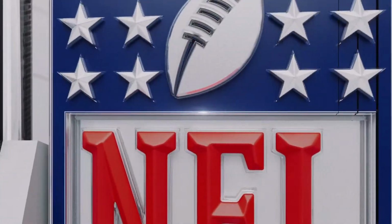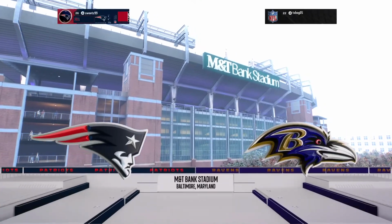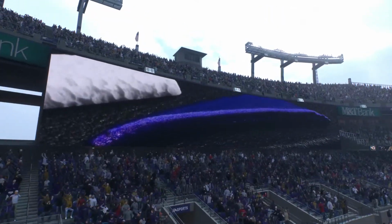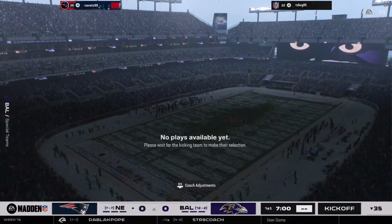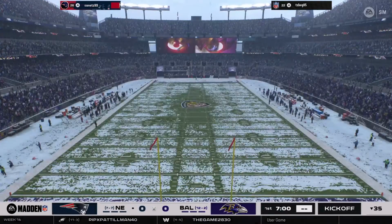Well, from a city that normally gets only about 20 inches of snow a year, they're getting a pretty good wallop right now as we're at M&T Bank Stadium in Baltimore, Maryland. It is Week 16 in the NFL, and we've got a good one in store, as it will be the New England Patriots taking on the Baltimore Ravens.